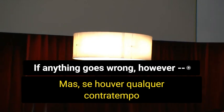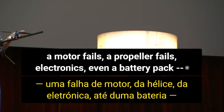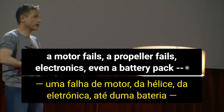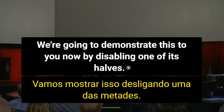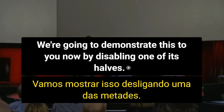If anything goes wrong, however, a motor fails, a propeller fails, electronics, even a battery pack, the machine can still fly, albeit in a degraded fashion. We're going to demonstrate this to you now by disabling one of its halves.